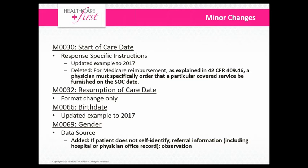They also took out a statement that the physician must specifically order that a particular covered service be furnished on the start of care date. That reference is gone. In 32, the resumption of care, there was a format change only. For the birth date, they only updated the examples to 2017. For M69 for gender, the only change there was the data source, and they did add a statement that if a patient doesn't self-identify their gender, referral information, including the hospital or physician record or observation, can be used. That's where you look for the information in order to respond to that particular question.